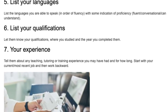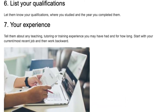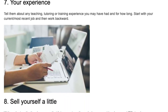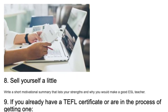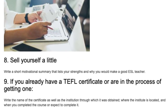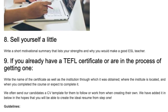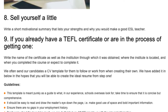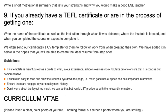7. Your experience. Tell them about any teaching, tutoring or training experience you may have had, and for how long. Start with your current or most recent job, and then work backward. 8. Sell yourself a little. Write a short motivational summary that lists your strengths and why you would make a good ESL teacher. 9. If you already have a TEFL certificate, or are in the process of getting one, write the name of this certificate as well as the institution through which it was obtained, where the institute is located, and when you completed the course, or expect to complete it.